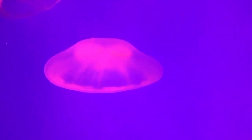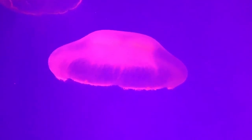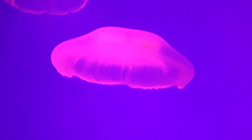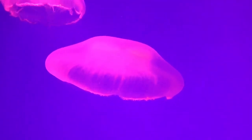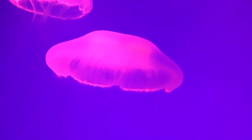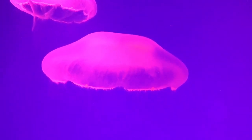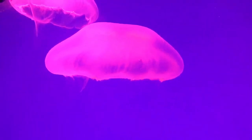Well, it really is basically that bell we talked about, being the main body, with the tentacles and the little arms, and a very rudimentary digestive system inside the bell. An interesting thing about jellies is they don't see the way we do, but they do have the ability to sense light and dark. They have some modified structures that you can call eye spots, and they're able to detect light and dark, and it helps them orient in the water.